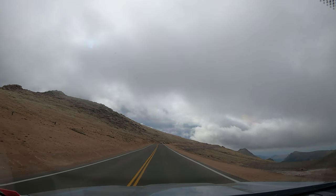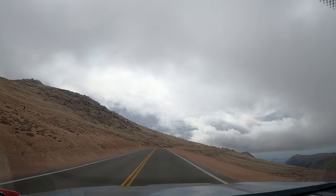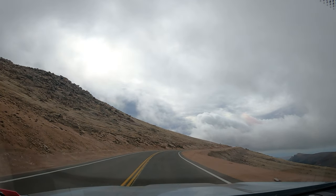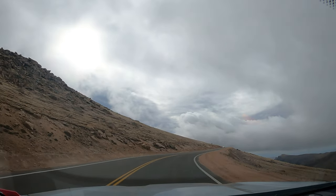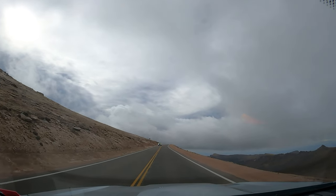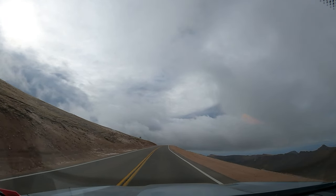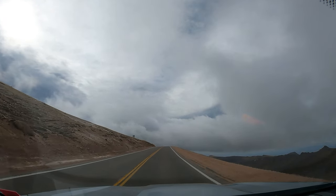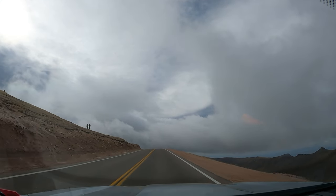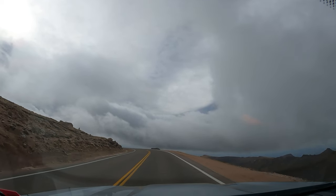Subaru Outback feels like it's struggling a little bit. Oh, there's a little hike people are doing. I wonder if that's the peak to the left and people are hiking up to it. I don't know. Let me keep my eyes straight, though. Surely there would have been a marker. There's got to be a building up here. People are like, wow, look at this. Wow.